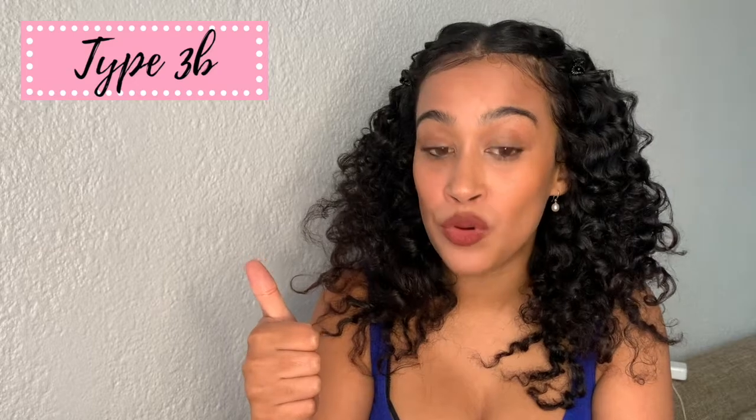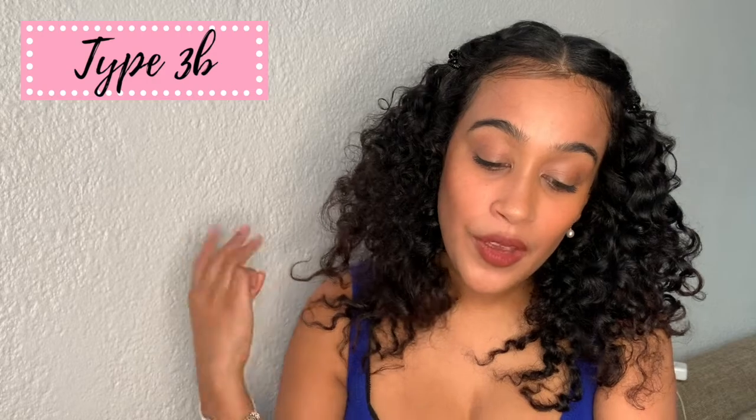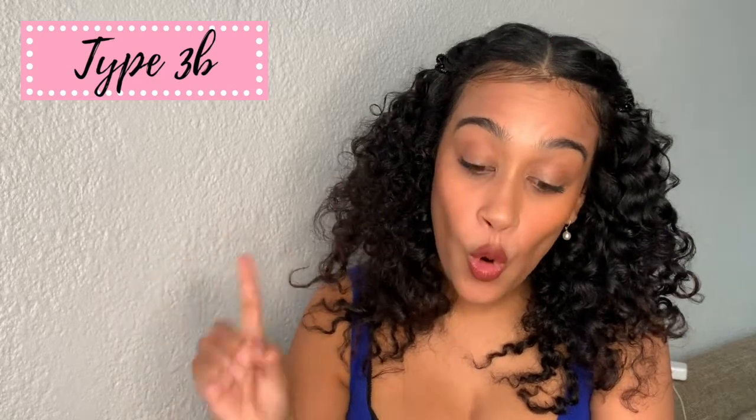Your typical hair routine, a curl activating shampoo. So you want something that's gonna activate those curls because you are prone to frizz and dryness. Deep condition every single week. Do not skip your deep conditioning. Curl enhancing leave-in conditioner or a replenishing curl lotion. And to style, you want to use a curl control custard.